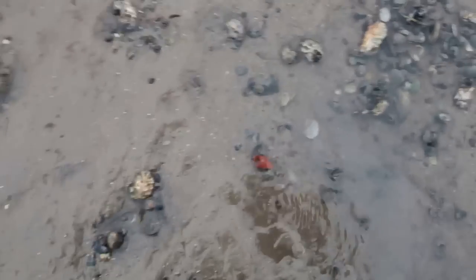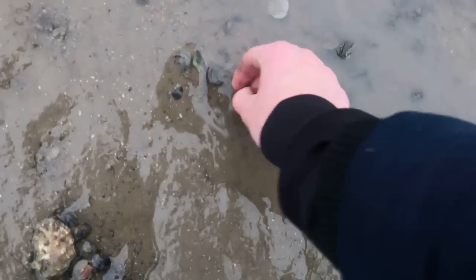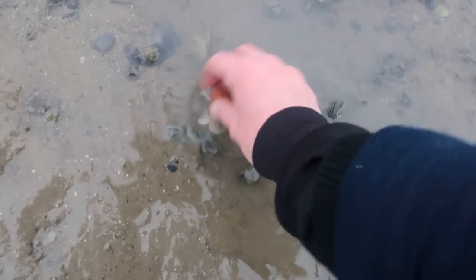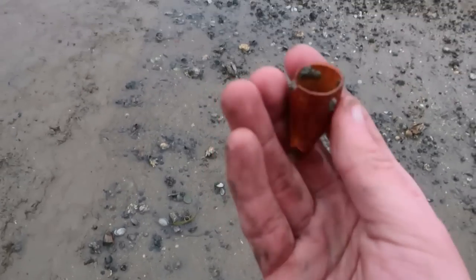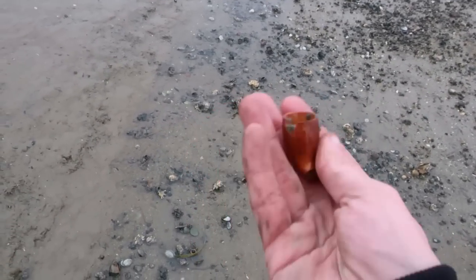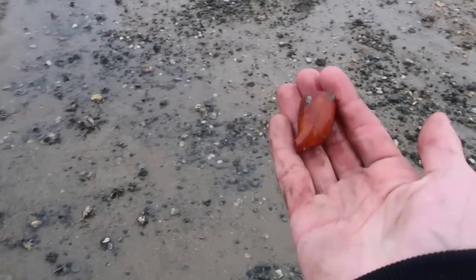Well, it's another clay pipe bowl here. A bit red this time. Get a little swishy wash. Look at that. Tiny pipe bowl that. Lovely. Fantastic, that one.